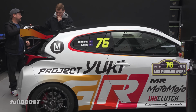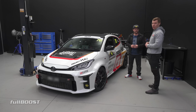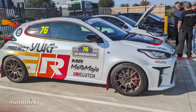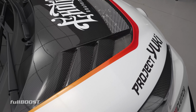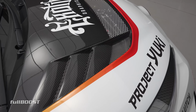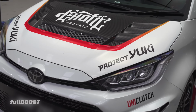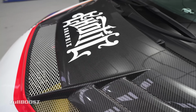It stands out really well. People would see this coming a mile away with all the decals and wrap, and Andy turned up at our workshop open day and I saw it across the street, and there was a bunch of white Yarises, and of course I went straight to this one because the bonnet for me is a standout. This is a carbon bonnet that you said you wrapped. Looks really good. I actually wish the bonnets came out like this from the factory. Yeah, it's mad, and also just helps get a bit of heat out of the engine bay.